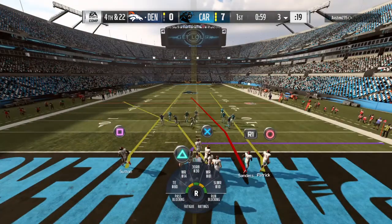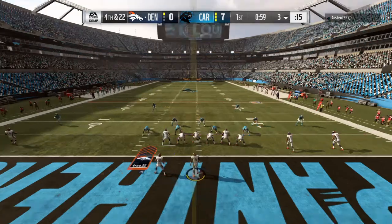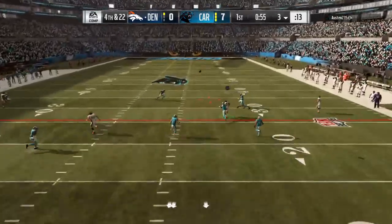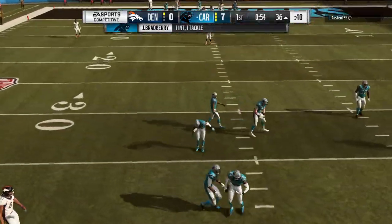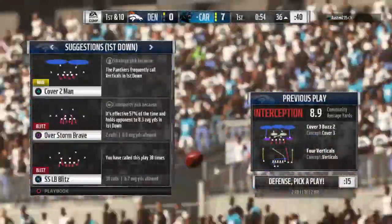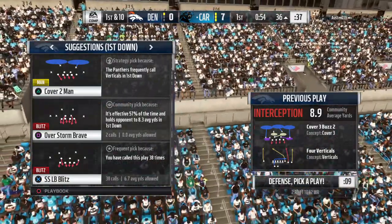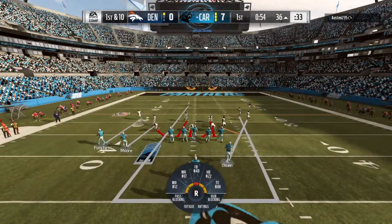And how about this? 4th and long, and they're going to go for it. They will go for it. It's Keenum. Into double coverage, and it's intercepted. Picked up by James Bradbury. And they take possession of the football and have it at the 36-yard line. So from the 36 now, 1st and 10.